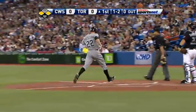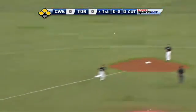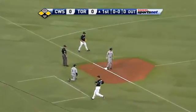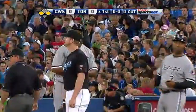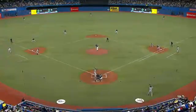Chicago scores first as they did yesterday. Getz turns for third. The throw is wide, and Dye holds up at first. So a double, an error, and now a single to right field. It's 1-0 for the White Sox.